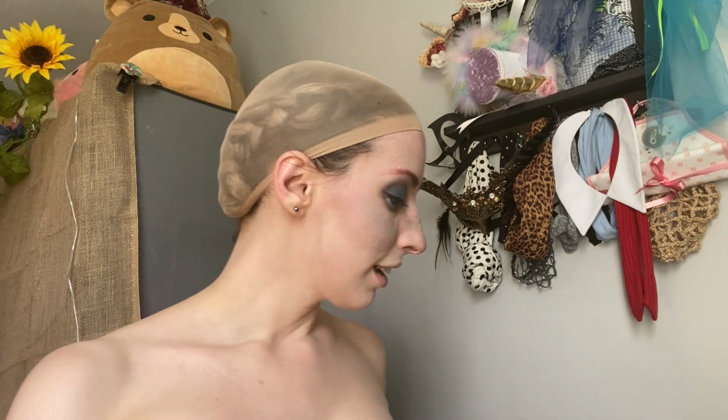And then I believe she has red lips. But I think I'm gonna do the red that I did last time. I gotta line it first, which is really annoying. Not good at lining my lips, y'all. I did this last time too. All right, here we go.